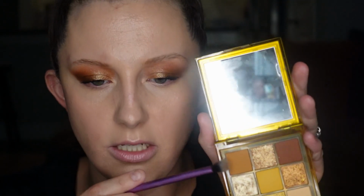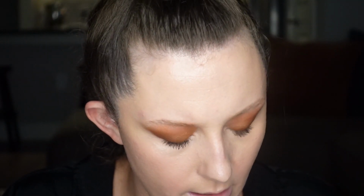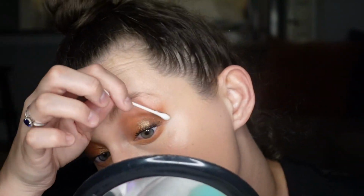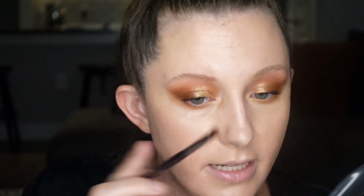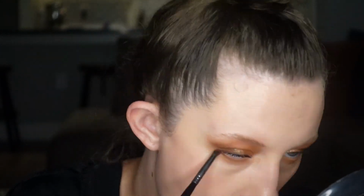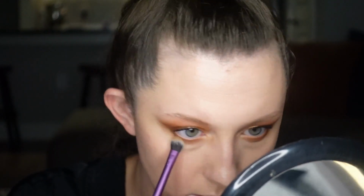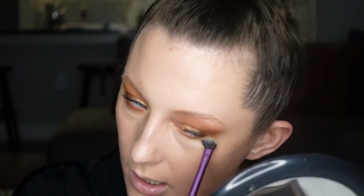I'm mainly gonna go into the shade here for the lower lash line. So we're just gonna start by really blending that out. And now I'm just gonna take my really small pencil brush and go into the chocolate shade in this corner here and run that right up against the lash line. Okay, now I'm just going back in with that same brush we used at first. Not adding any extra product to it, but I'm just using it to blend a bit further.